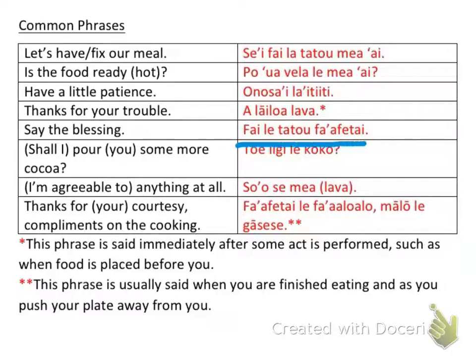Moving on to the next, say the blessing, whai le tātou whaawhitai. Whai le tātou whaawhitai. So whaawhitai is actually thanks. So say the thankfulness, I guess, is what it literally means. Shall I, this is implied, and the you is implied. So these things that are in parentheses are implied. So what this sentence is literally saying is pour you some more cocoa. So this is toi lingi le coco. Toi lingi le coco.